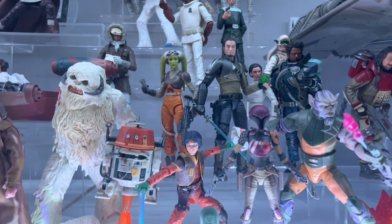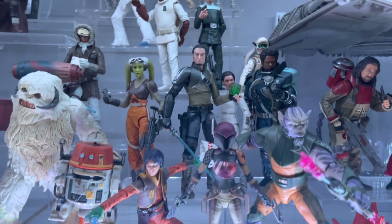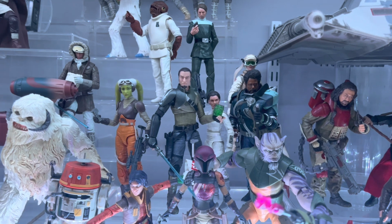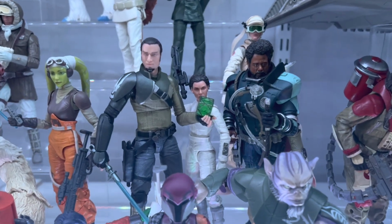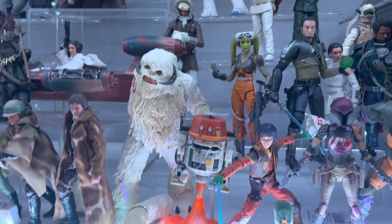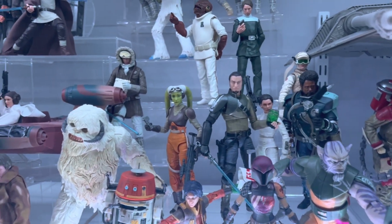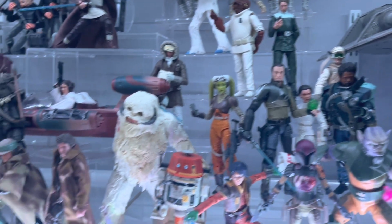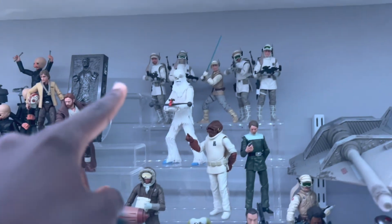Which segues us into the Rebels section. Here's, of course, again, the Rebels team, which y'all have seen before. I don't remember if I had Kanan holding the holocron that came with Cal Kestis there, but I do now. I got a Hoth lot in which I was able to secure this Wampa, but it came with like 9 figures, and that got the price per figure down to like $20. So it was worth it for the Wampa and the extra Rebel Trooper.